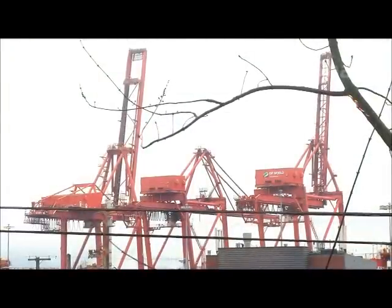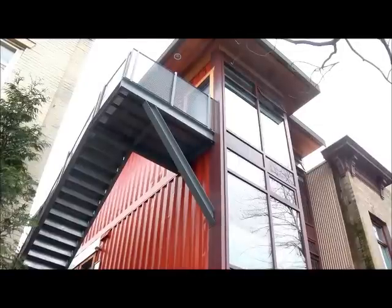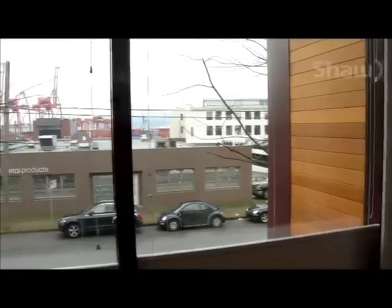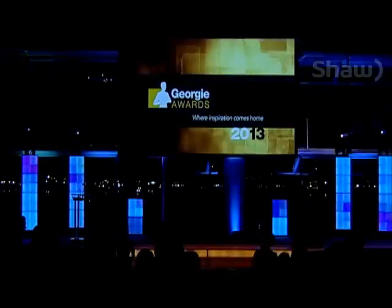We had to ship them all out to Richmond where they were modified, so that's where the metal fabrication happened. The fronts and backs were cut out to place in the curtain wall glazing. The multi-unit housing was recently nominated in 3 categories for the 2013 Georgie Awards, celebrating excellence in home building.